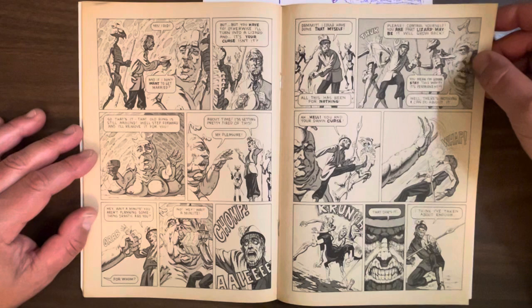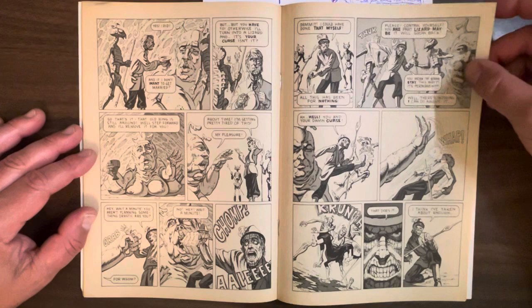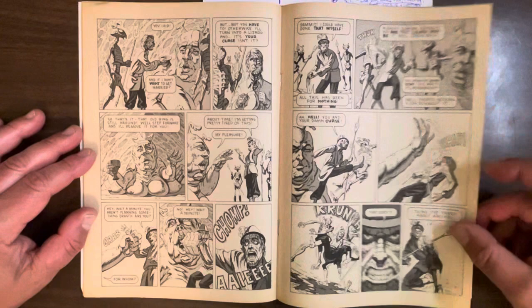And the queen tells him, hey, you're part lizard. Maybe it'll grow back. So he's furious. So he's going to fight his way out of there. He's going to kick as much ass as he can on the way out. So he's fighting all these guards.